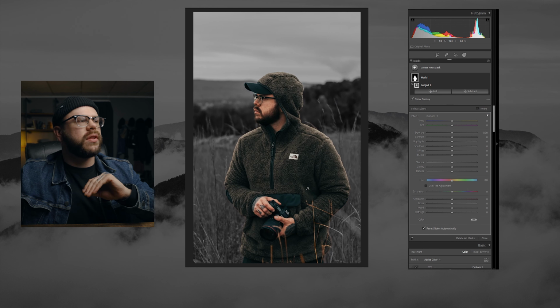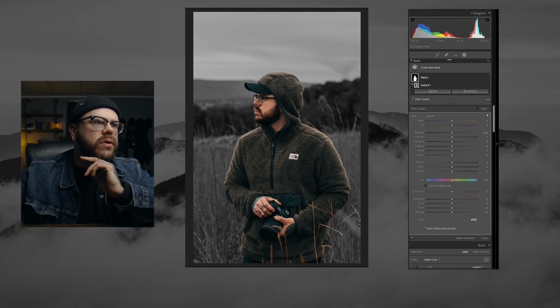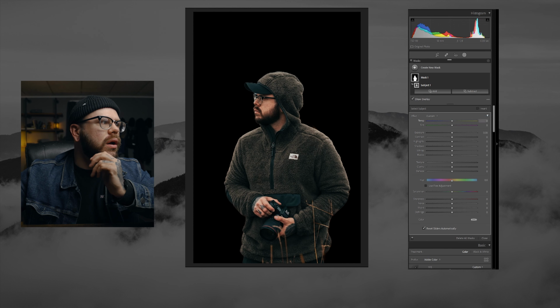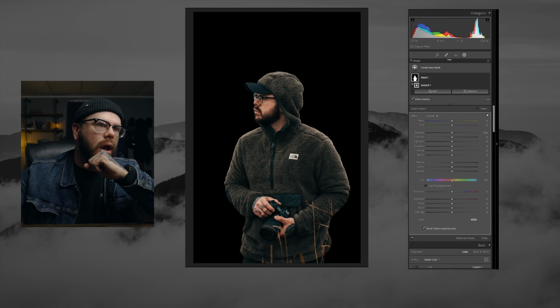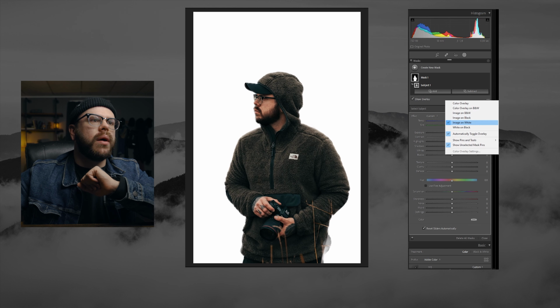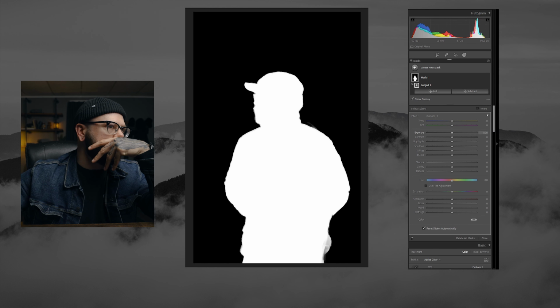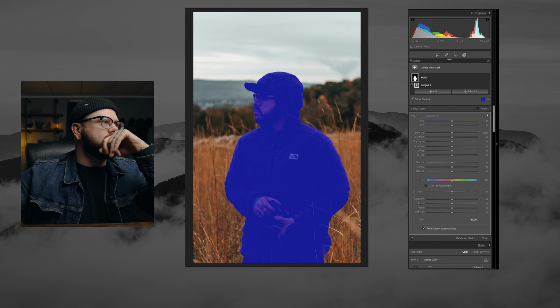Okay, this just shows the image in color. And then let's click on image in black. Okay, this completely blacks out everything that's not being affected, and I'm guessing the same thing with white. Yep. Let's check out white on black. Okay, I don't think I'd be able to really use that, but it's there. You can use it. Crop overlay, we're going to use that.